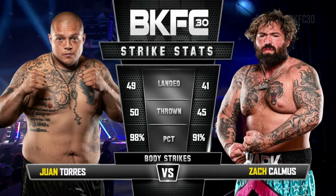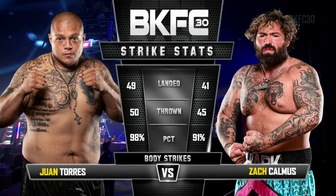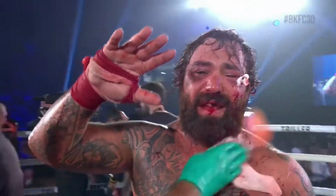98% landed for Torres, 91 for Calmus. I mean, when they went to the body, they landed heavily. So this is going to be a hard one to score. Are you going for accuracy and power, or are you going to go for volume? We're going to find out right now, Sean.